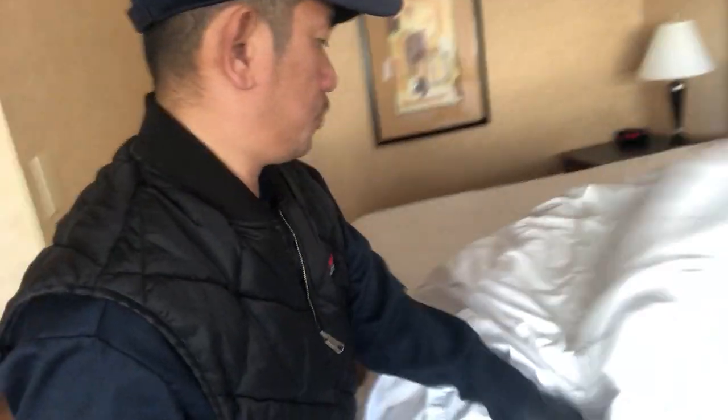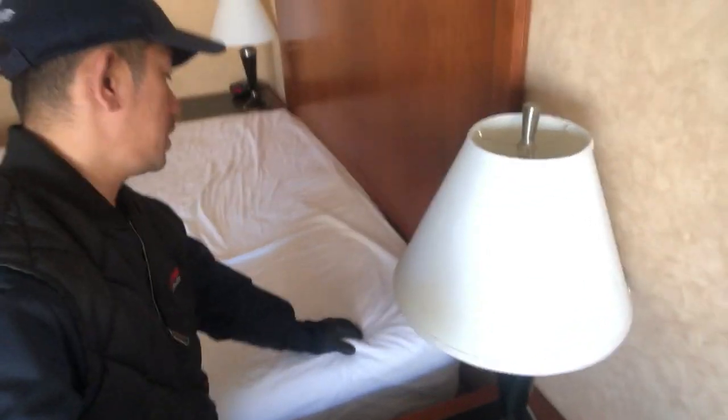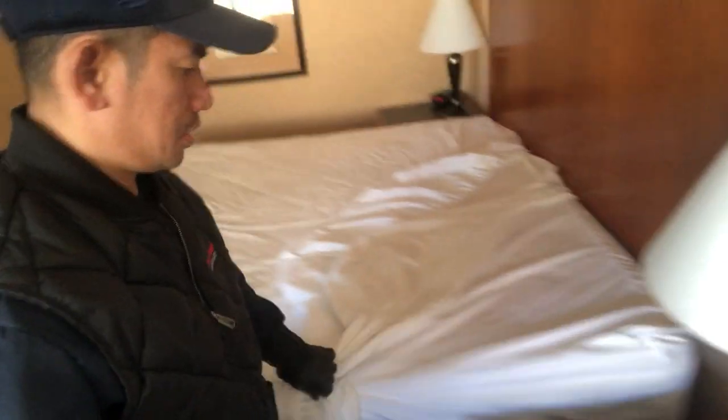Every time we do an inspection or treatment, of course, they're going to replace the mattress covers and the pillowcases. So this one is clear. And I remove the covers. This one, I remove this.